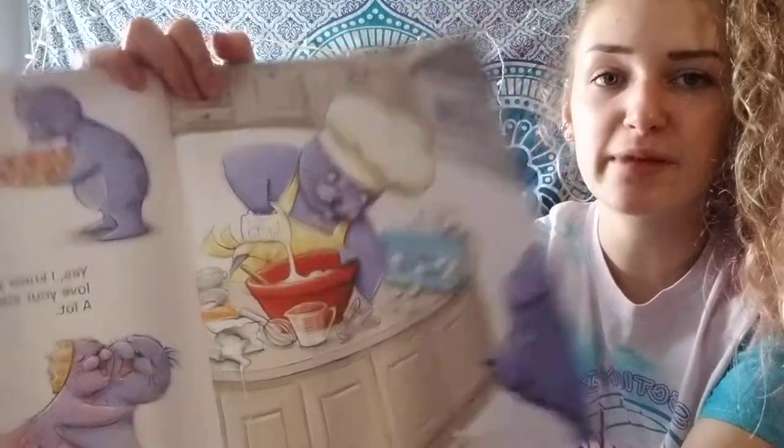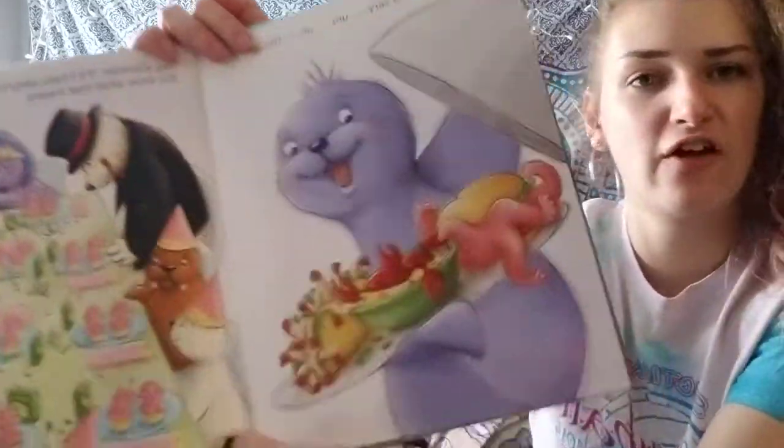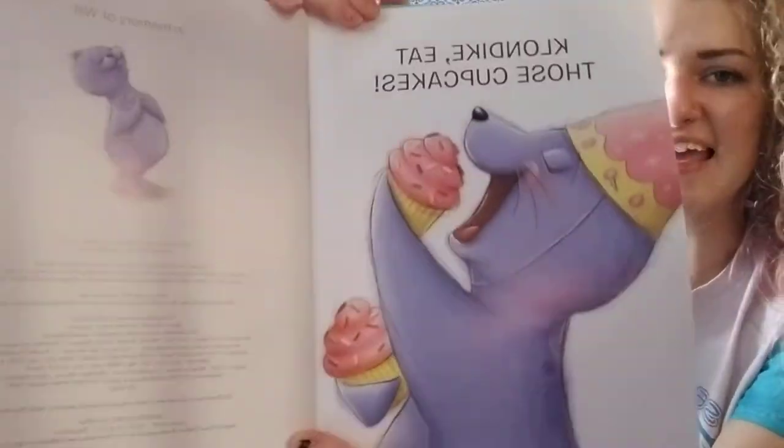Oh, he's making more cupcakes. Nicely done, Klondike. You know you love your sister a lot. Oh, and you made me a treat too. Oh, it's very thoughtful of you. Hey, Klondike, it's finally party time. You know what that means? Eat up those cupcakes! Yay! I feel the same way about cupcakes.